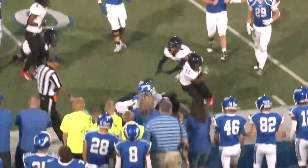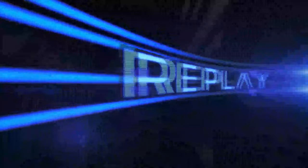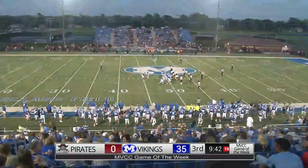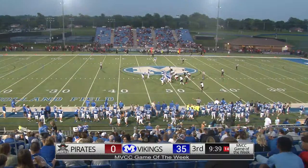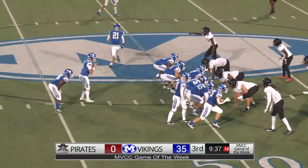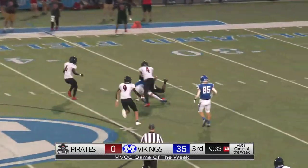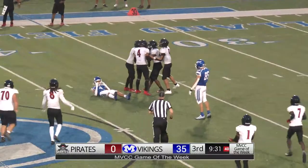Durr goes in motion. Roberts back to pass, going to throw it, hauled in and incomplete. And I think that's intercepted. And it is. Interception there. Was that number 4, Bryson Jones?